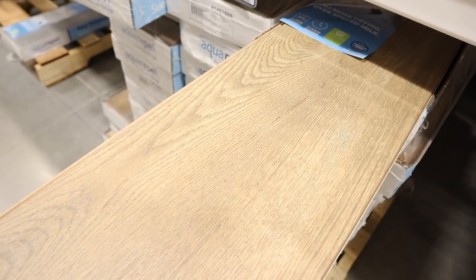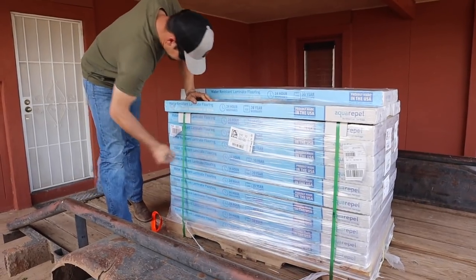I didn't tell you guys in the last video, but we were only able to get half of the flooring that we needed because the Lowe's that we went to was sold out of the rest. So to get the second pallet that we needed, I just went online and ordered it, and we were able to just drive to Tucson and pick it up with the trailer.